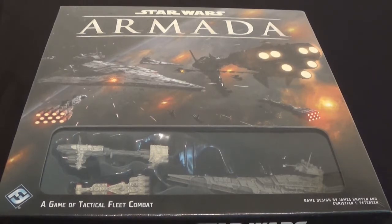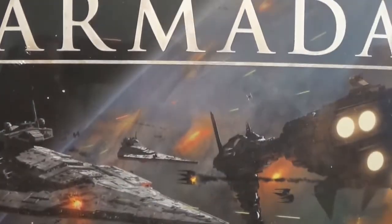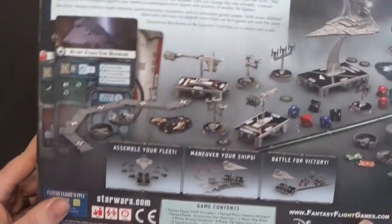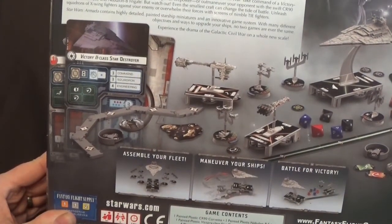Anyway, Armada, it's here. I've got it. And let's get it unboxed. So first, we've got this massive box, which is huge. It's the width of it. It's massive. What do you get in there? A big ship? Well, yeah. It's one big ship and two small ships. Oh, right. That's the actual contents on the back there. But we'll see in a minute when we take it away.